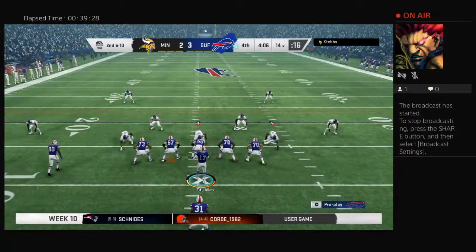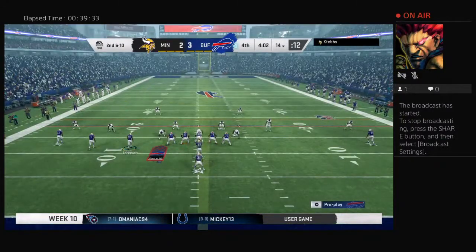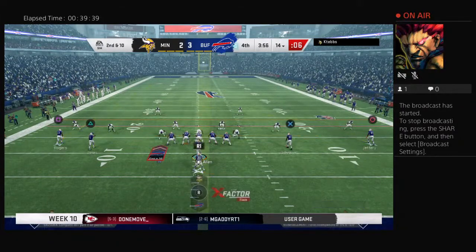Mike 50. 14-yard line. You better bring it. He's moving, boys, he's moving. Alert. On the ball.